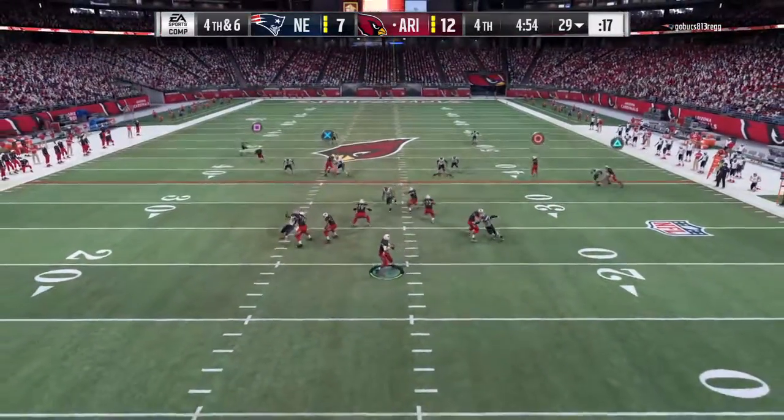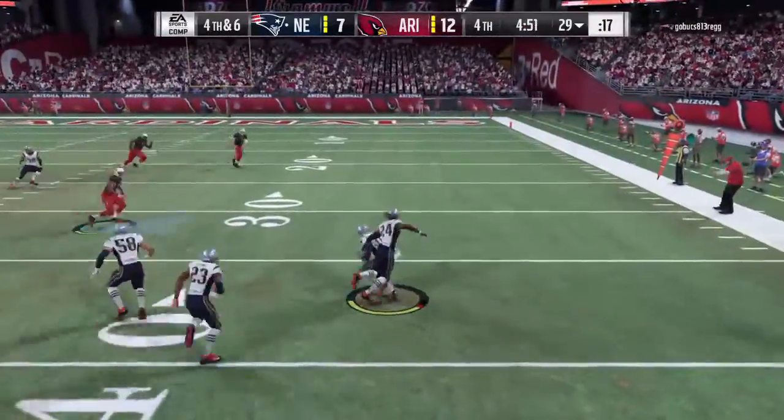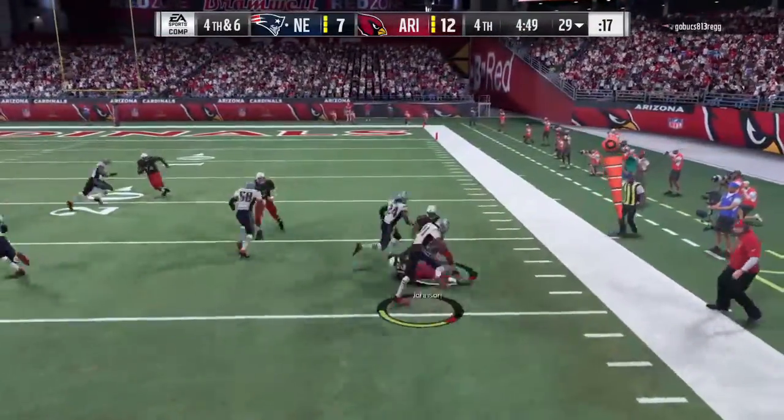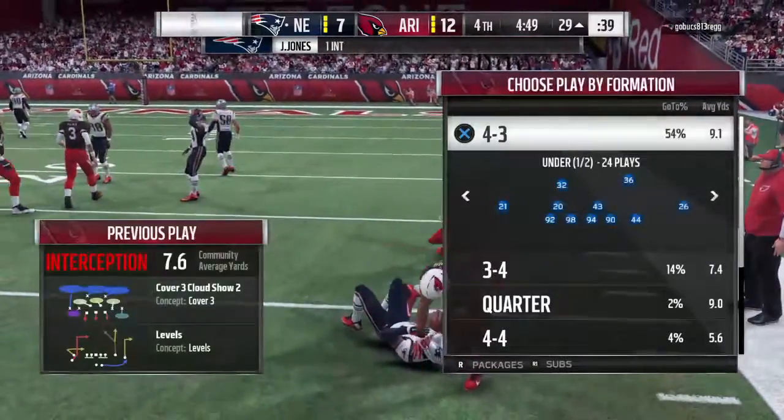The Cardinals will go for it. It's Palmer. And look at this. They get the turnover they needed. It's intercepted. Picked off at the 38. And he'll bring this one back to the 29.